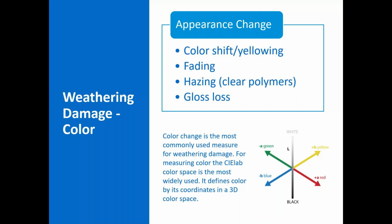Then you have an A value, which is green or red. If it's a negative A value, it has a greenish color to it. If it's a positive A, it's got a reddish color to it. And then the one that we're most concerned with, that we're going to typically see the biggest change in, is the B value. If it's a negative B value, it's bluish, and if it's a positive B value, it's yellow.